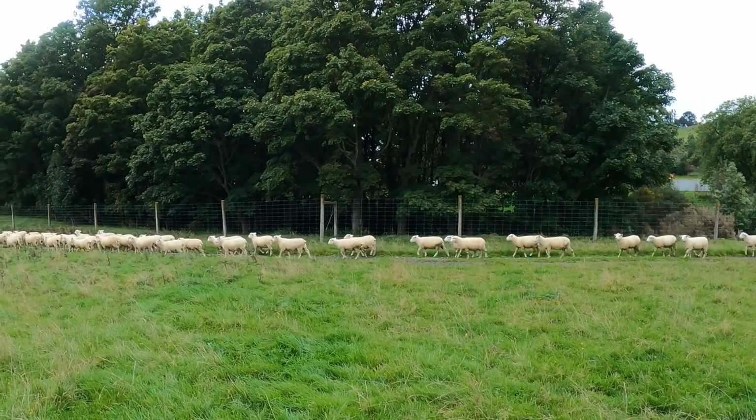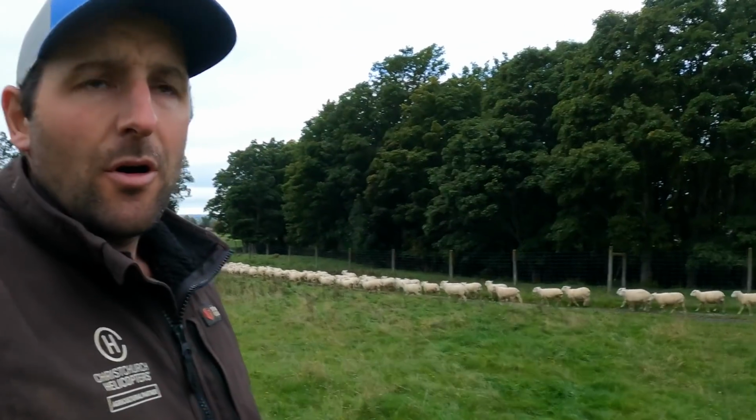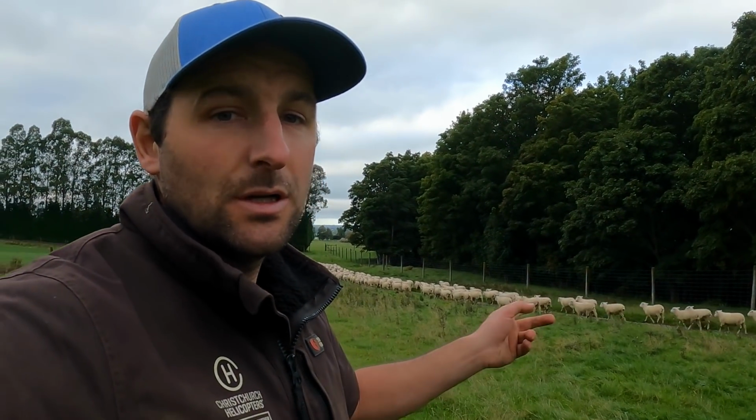So, these will lamb middle of September. They're just going to be down on the flats here, and then the hill ewes, which will be up on the hill, and then over the back, will lamb third week in September, so a wee bit later.